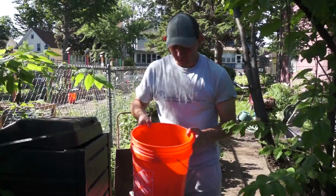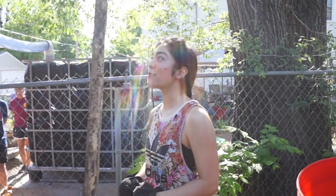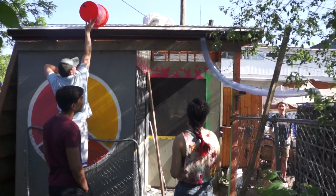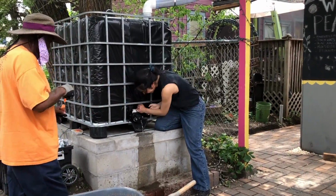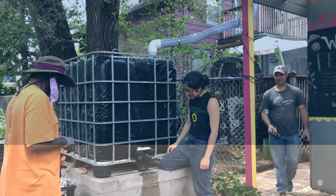What are you doing? We're testing the rainwater catchments this week. I'm so excited! It's come true. Oh, we have to get a lot of it. Yes! May do the honors. Woohoo! Our collecting water. Yay! So fun!